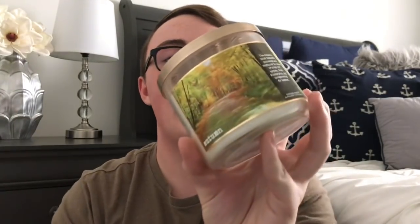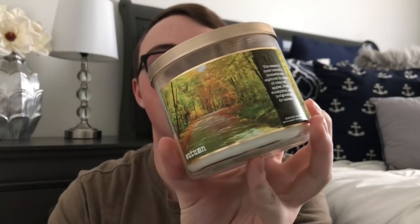So, I feel like it just captures the freshness of fall. It's kind of like the scent of a fall breeze, if that makes sense. So, that was Autumn. A little bit of a desperate purchase at this only 50% off price point, but sister just had to get her Autumn on. So, there was that one right there.